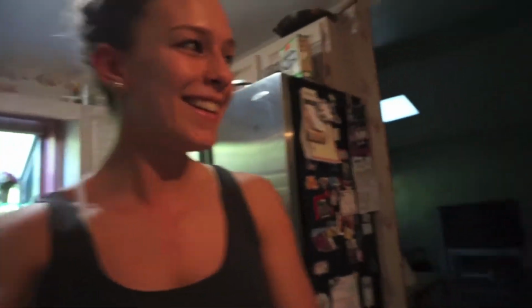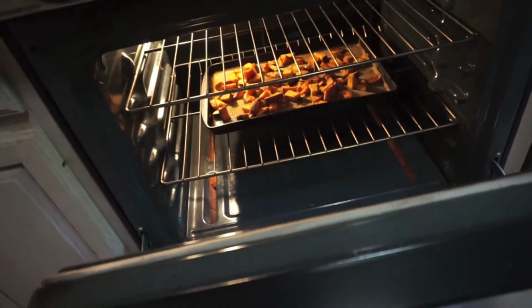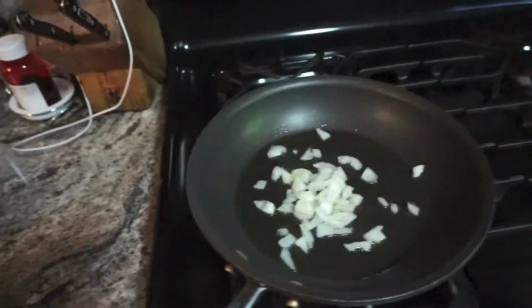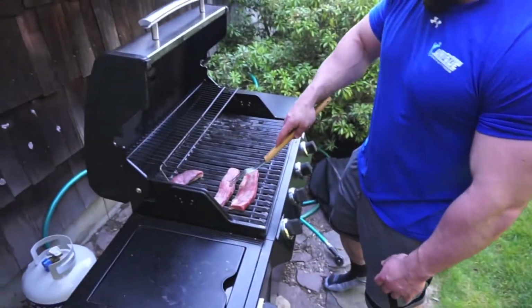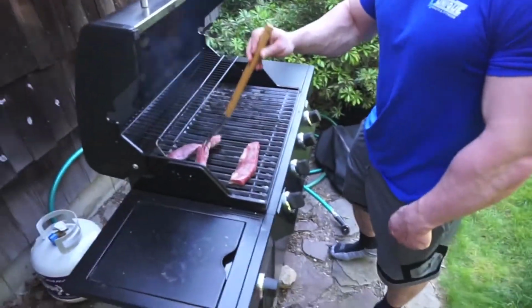Now we're cooking dinner. Got some roasted sweet potatoes cooking and put some olive oil and rosemary and garlic powder in those. And now I'm making a mushroom sauce, some beef stock, Worcester sauce, mushrooms, and onions, which go on top of the steak that Vincenzo is grilling. He's trying to grill, but he doesn't know how. Some flank steak.